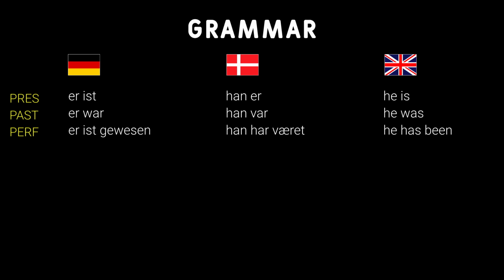But in German and Danish, it's a bit more tricky in the present perfect because we can form the present perfect either with the verb to be, which is happening in German in this case. Ist gewesen. Ist is a form of to be. Or with the verb to have, like in Danish here, han har været. Har is a form of to have. But there are special cases when you use one or the other. So that's something you have to learn. That can be difficult for English speakers because in English it's all going to be with have. He has been, I have eaten, I have done, you have done, and so on.